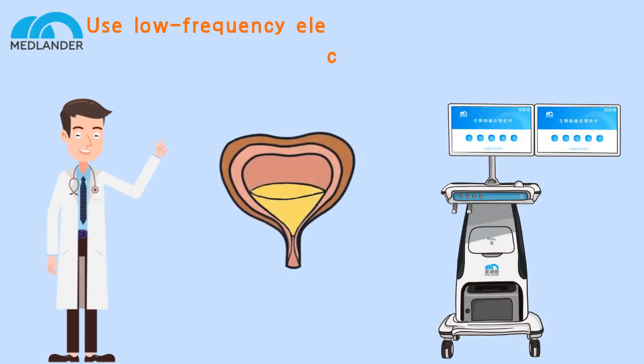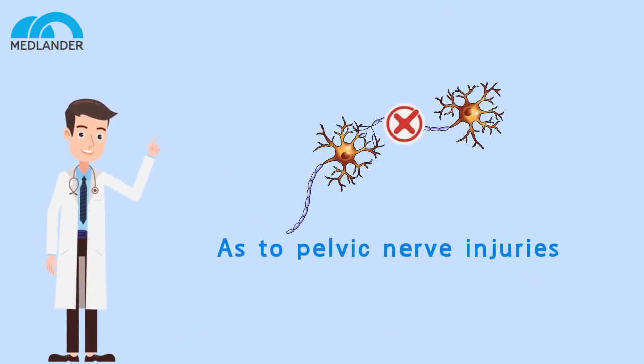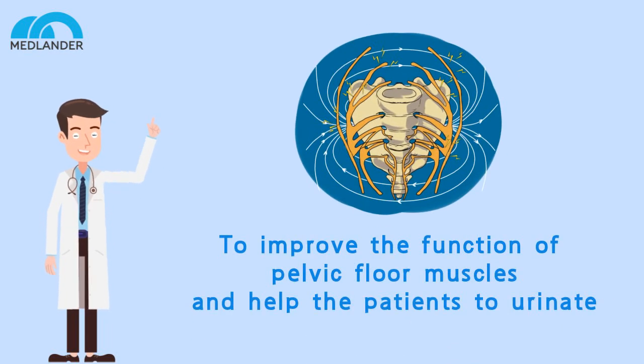Or use low-frequency electrical stimulation to promote detrusor contraction. As to pelvic nerve injuries, stimulate the sacral nerves in the deep pelvic floor with magnetic stimulation of high penetrability to improve the function of pelvic floor muscles and help the patients to urinate.